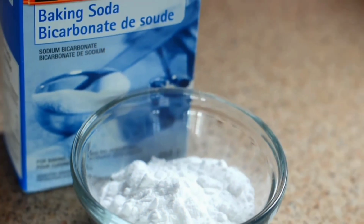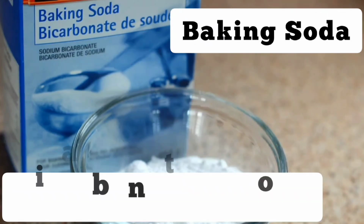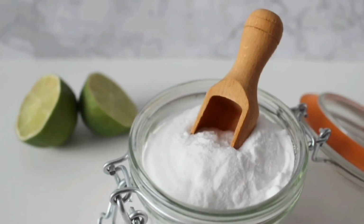The second ingredient that we should be avoiding on our faces is baking soda or bicarbonate of soda. The reason for this is it can be quite harsh on the skin, causing over-drying as well as skin irritation and inflammation. It also is an alkaline, so it will cause a total imbalance of the pH of our skins.